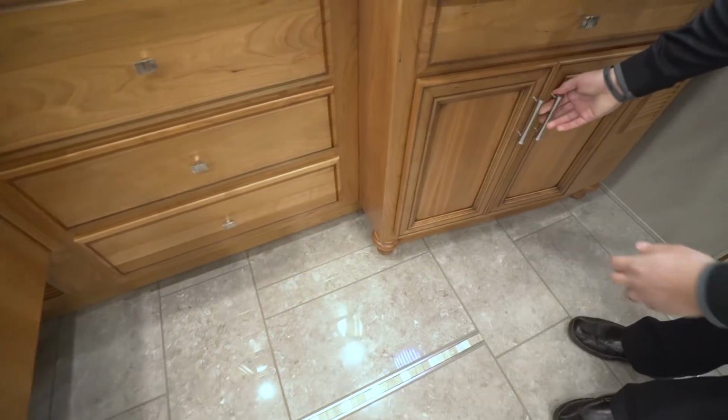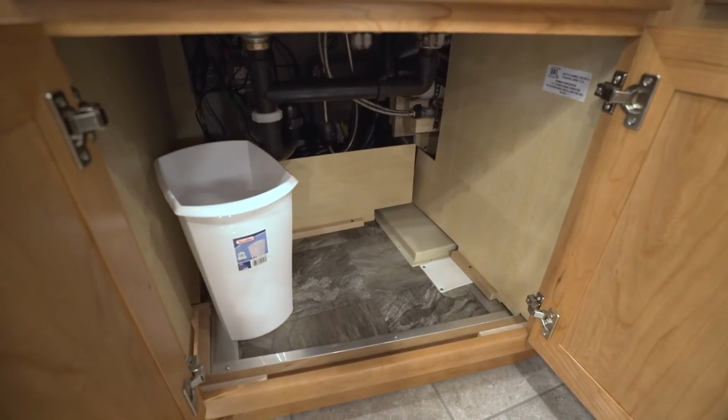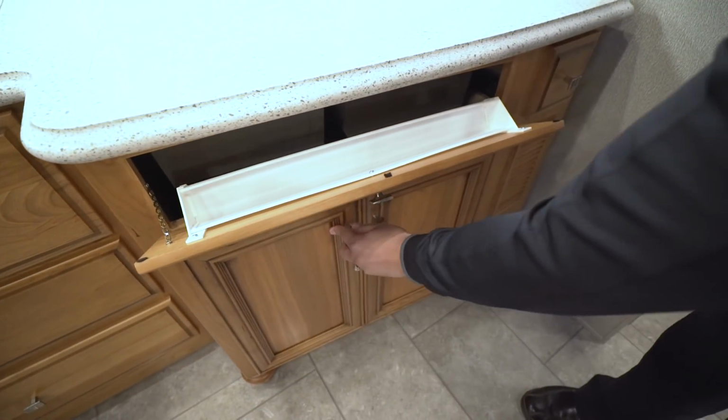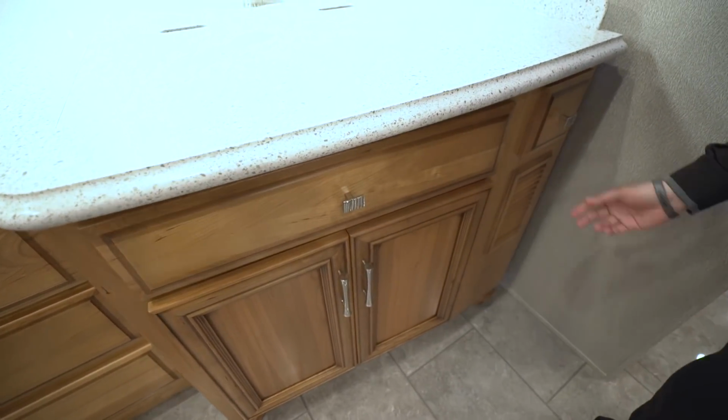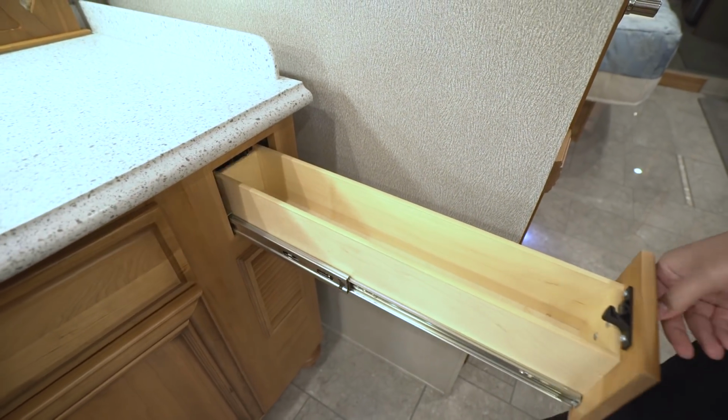And if we take a look underneath the sink, you'll see you have a trash can, so good storage underneath there as well. And you have the drop-down compartment right here, which is a good spot for like your sponge. And then you have this pull-out drawer over here to the side.